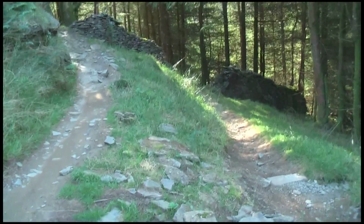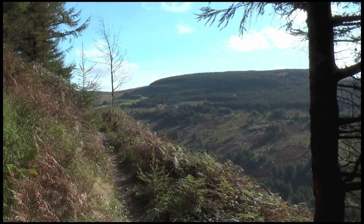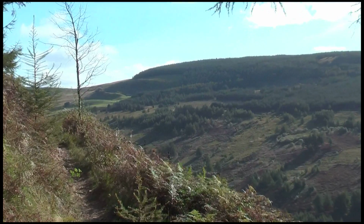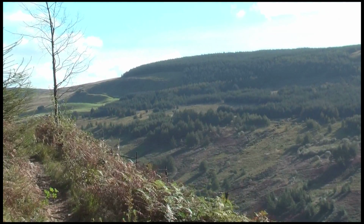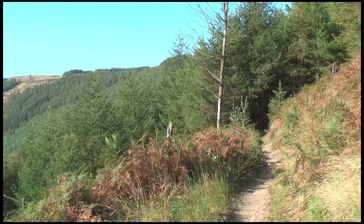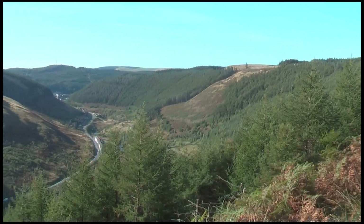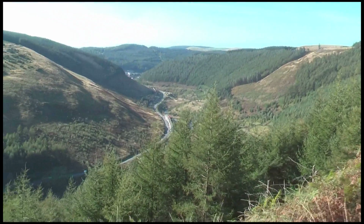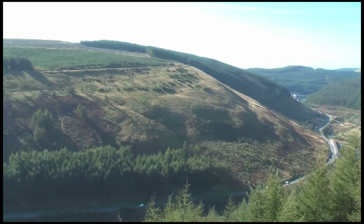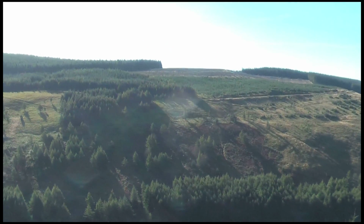Here's one of the switchbacks here, and it opens up again to another stunning view. So you just stand and gasp and look at these views. They're fabulous views. I've got some fairly reasonable small binoculars, so that adds to the experience as well. Still looks like there's a fair way to go.